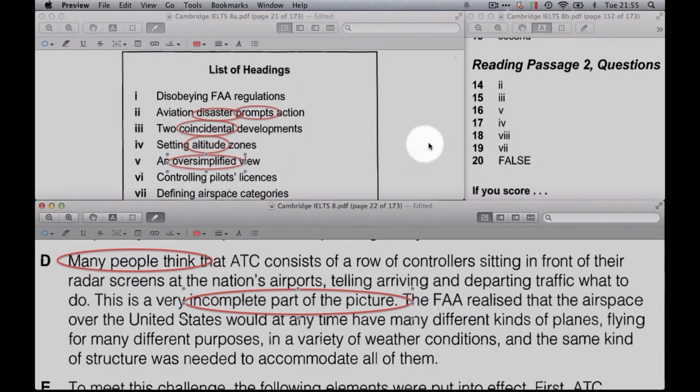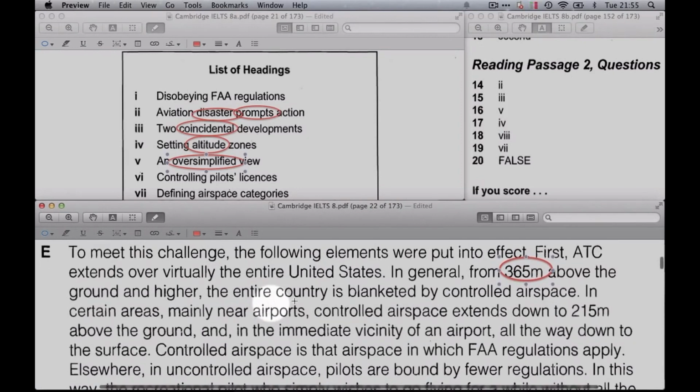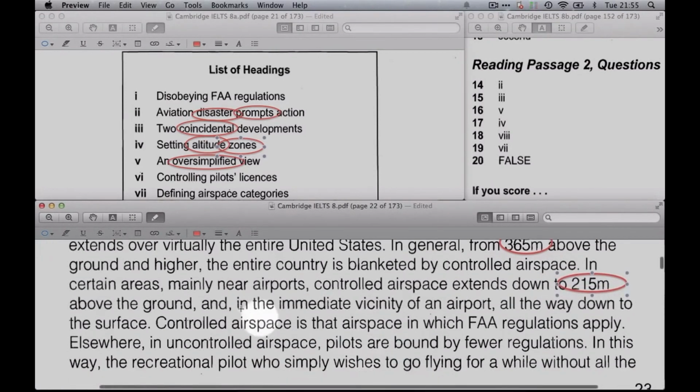Okay, then number 17 is IV. Here we go, setting altitude zones. So altitude, we're going to be looking for probably about 365 above ground, and the zones, so different zones. Controlled airspace near airports goes down to 250 meters, and then at the airport itself it goes down to the surface. So these are different zones that are governed by FAA regulations.